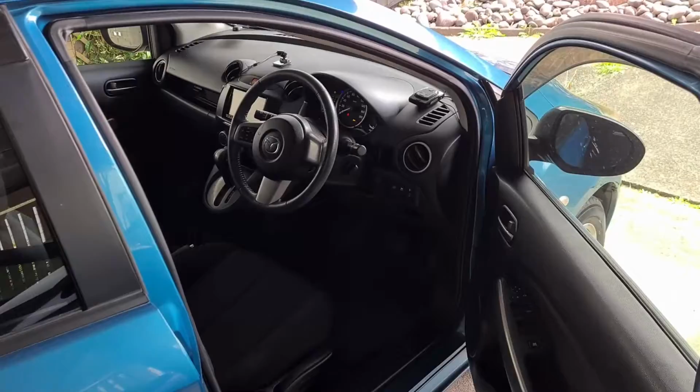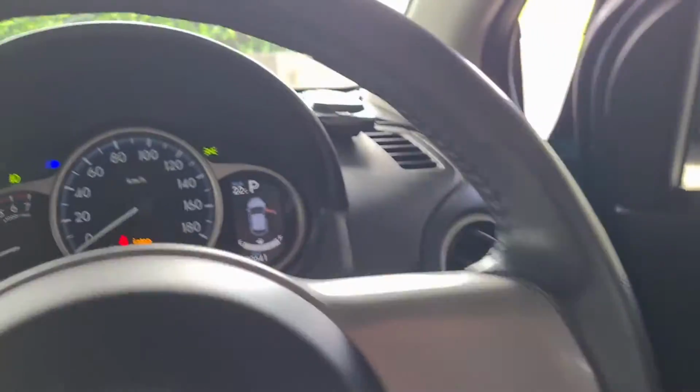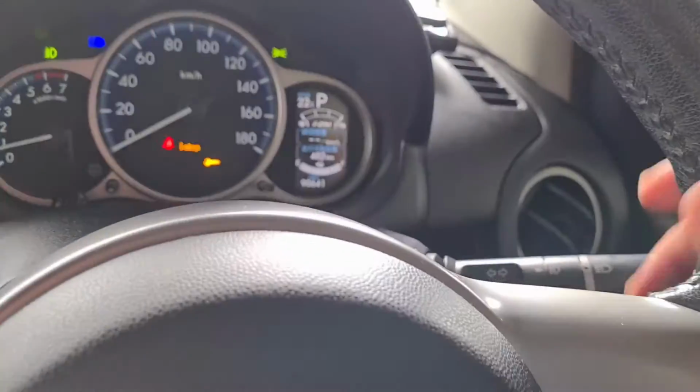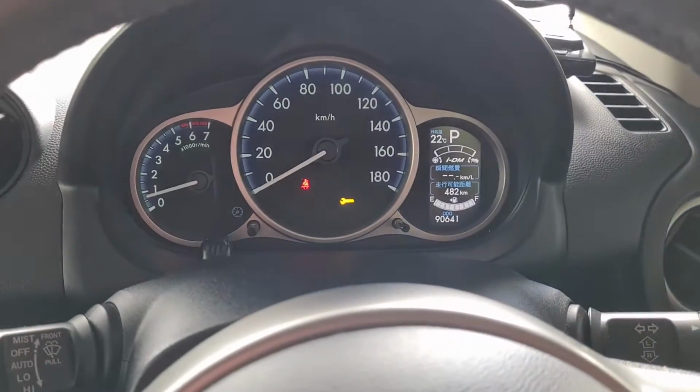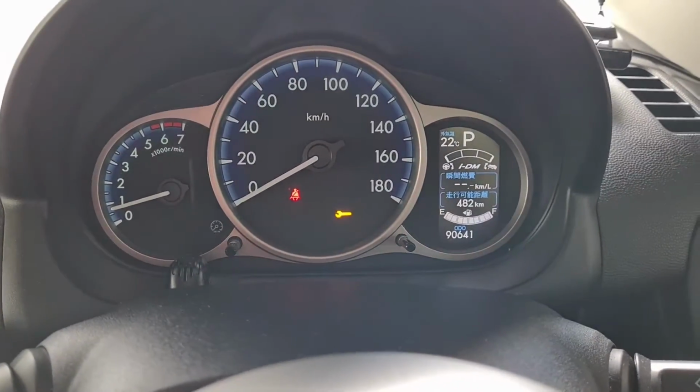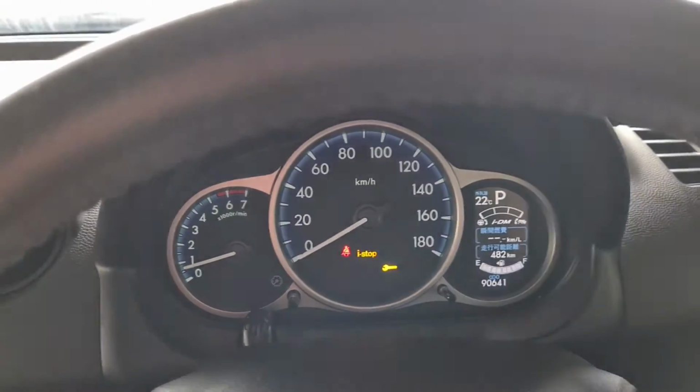Right, let's step inside and have a look at the interior. Let's get all that turned off. So this 2011 Mazda Demio has done 90,641 kilometers. It's not that far for an 11-year-old car, so that's pretty good.